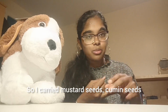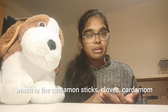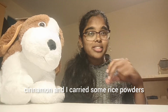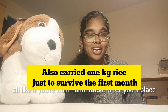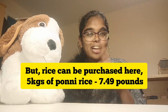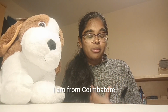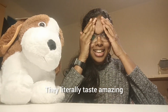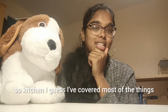So I carried mustard seeds, cumin seeds, then all my biryani masala, which is the cinnamon sticks, cloves, cardamom, cinnamon, and I carried some rice powders, rice pastes, puliyogre pastes. If you're from Tamil Nadu, I'll tell you a place where you can go purchase them. I got them from this place in Chennai because my flight was from Chennai, though I'm from Coimbatore, and they've been so good. They literally taste amazing. So that's that, and for the kitchen, I guess I've covered most of the things.